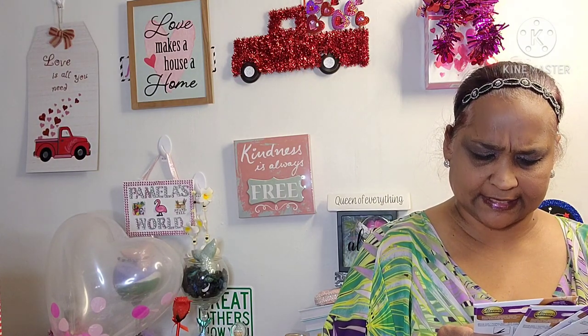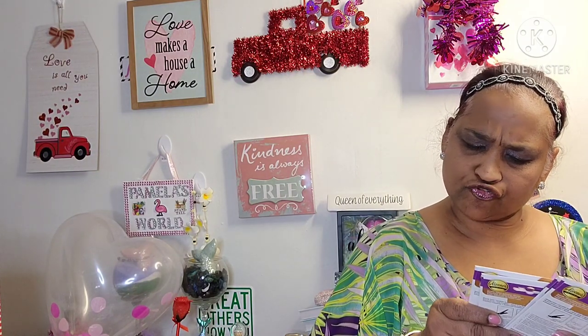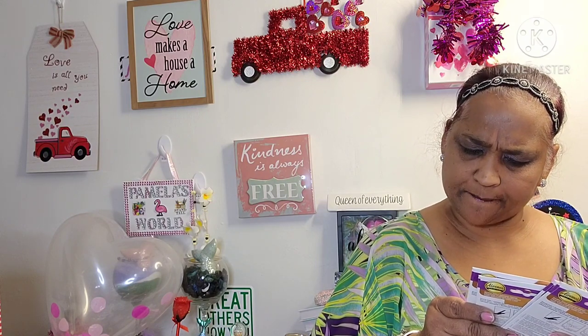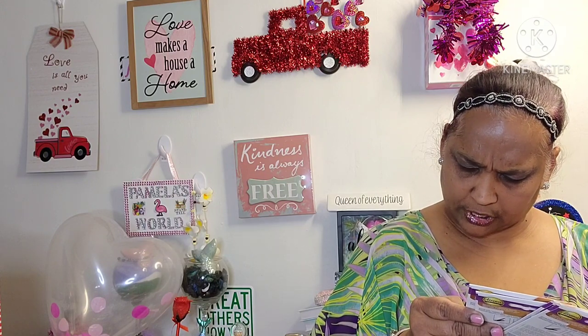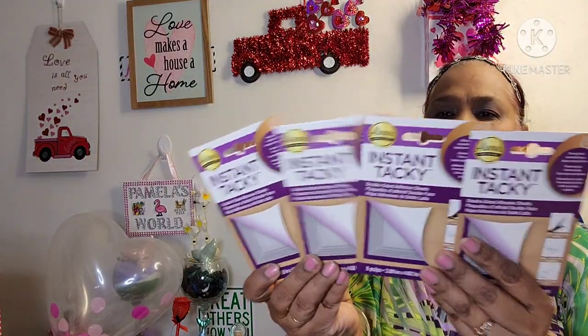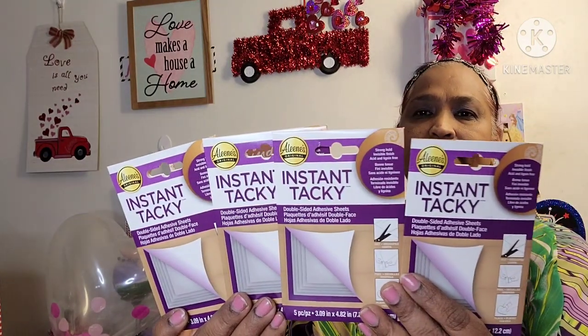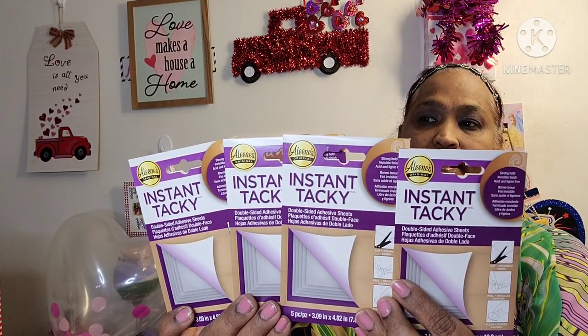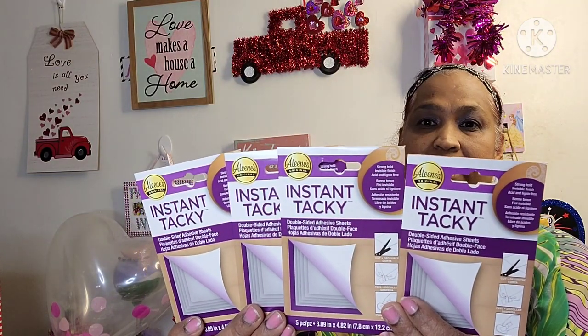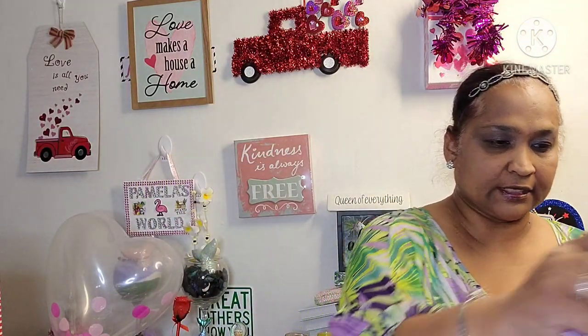And then, the other thing I picked up is, I picked up 4 of these. And these are Aileen's Original Instant Tacky. Stronghold Invisible Finish, acid and lignin free, and you cut them however you want, peel, and they stick on both sides, and they have 5 pieces in each. So I got 4 of them. These are crafting brand, and these are sold at Joann's, Michael's, and they're absolutely not $1. They weigh more than $1.